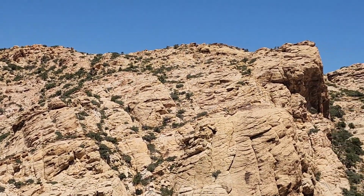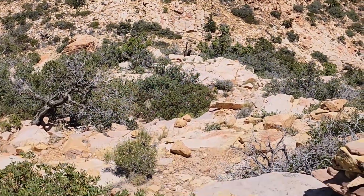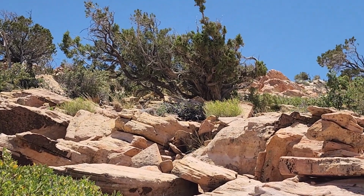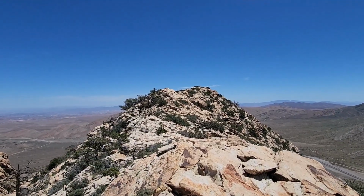Larger view. Down to the saddle and then up to the ridgeline, which is just above us. Another cairn right above us. Okay, here we are, definitely on South Peak Ridgeline.